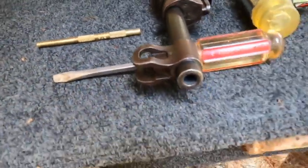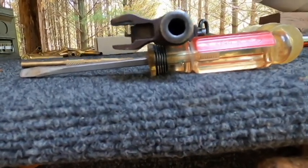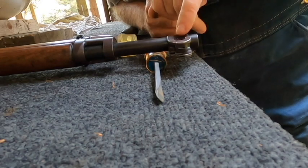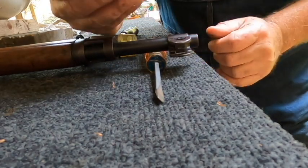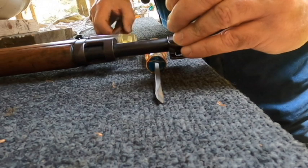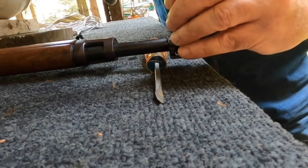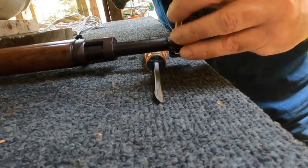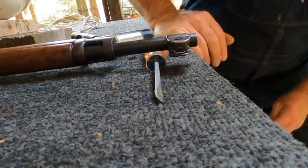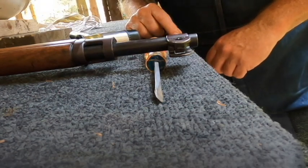Let's see if I can get this camera set up to show what I'm up to here. So I need to move that sight downwards. You can see it's been moved before. That's by me. I need to move it some more. I can feel it right along here. I don't want to give it a huge whack. Oh, this is nice and stable. All right. Yeah, it did move some. Okay, let's fire a round down there and see if it made any difference.